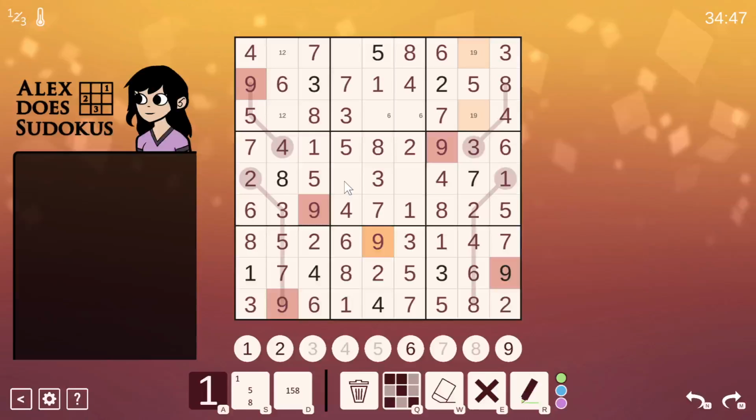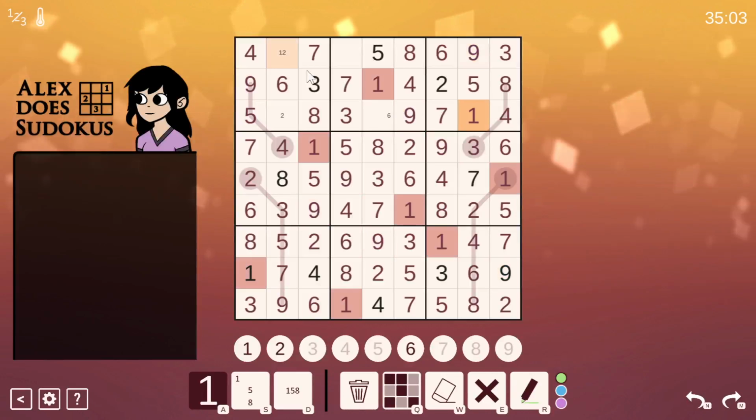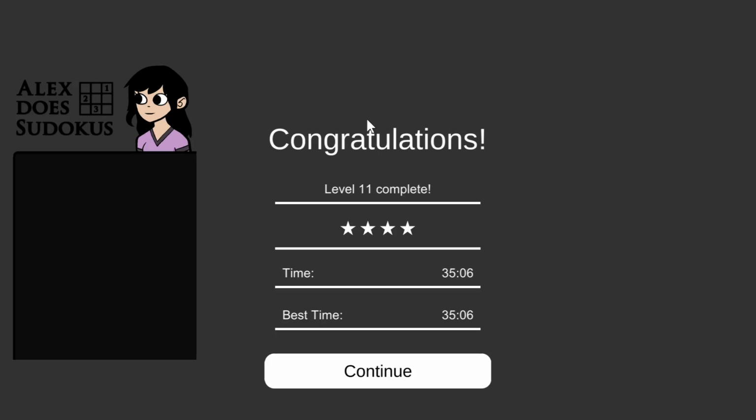9, where's the 9 locked? Oh, I can't do the 9 just yet. So what else am I missing in here? 6. Well, 6 has to go there because there's a 5 there. So 9 goes here, 9 goes there, 9, 1, 1, 2. So 2 and 6. And that's the 4-star Miracle Sudoku that took forever.